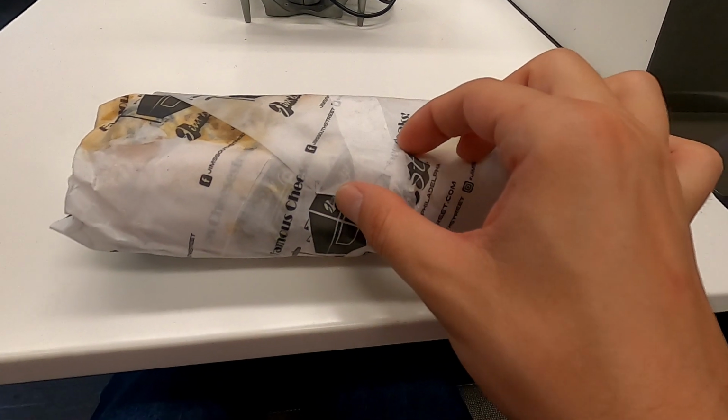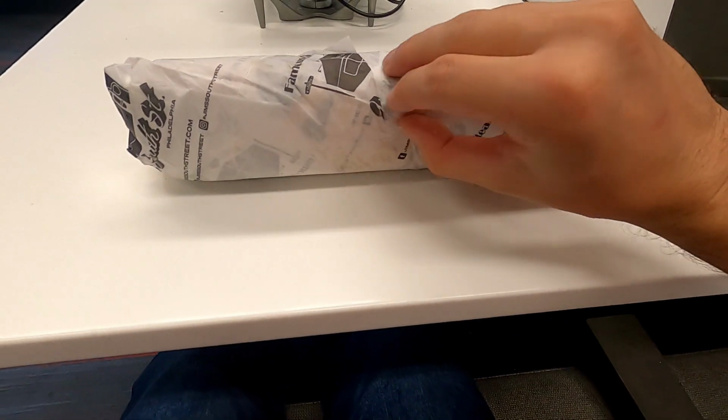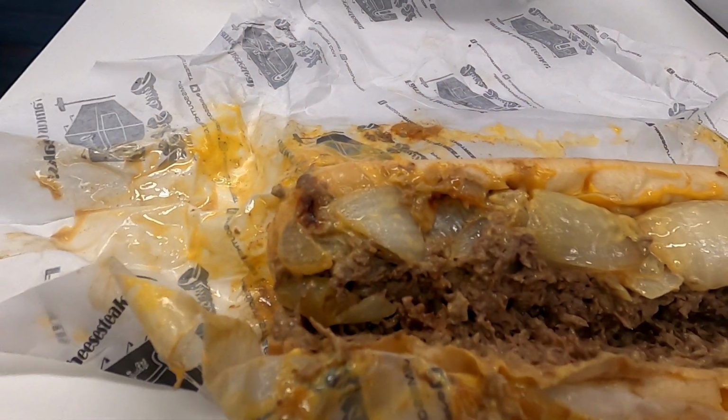Take a look at this Philly cheesesteak from Jim's Steakhouse. When in Philly, right? You gotta get a Philly cheesesteak. Let's take a look inside. Oh my God. Oh my God.